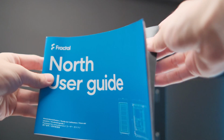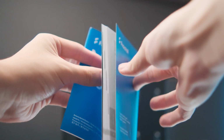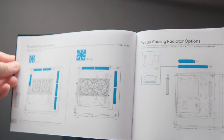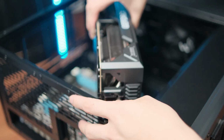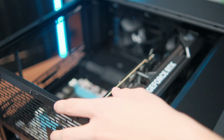Just like basically every Fractal Design case, it comes with one of the best manuals you'll ever find in any PC case. Keep this up, by the way, Fractal Design. I love this manual. I love your manuals. And overall, it's just very straightforward. There are very few variations in the screws, and it's all very neatly labeled and very neatly arranged and shown in the manual, which is great.